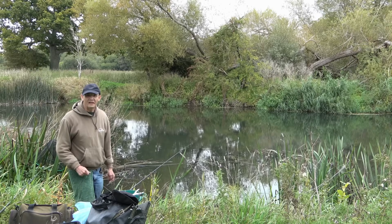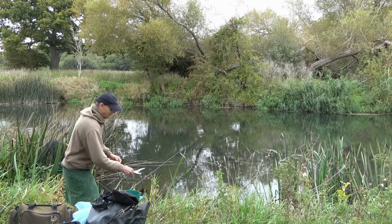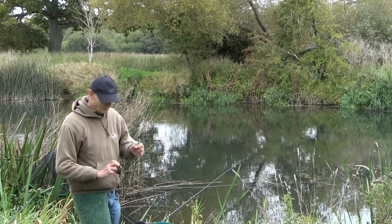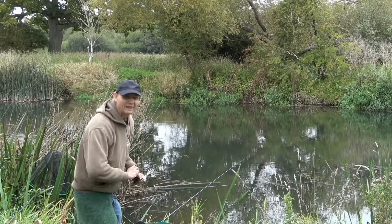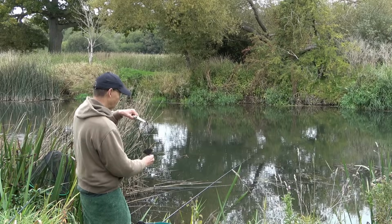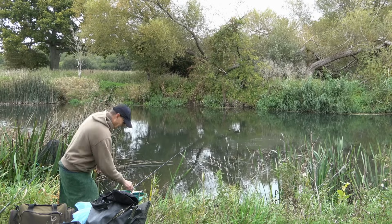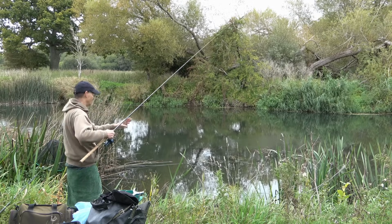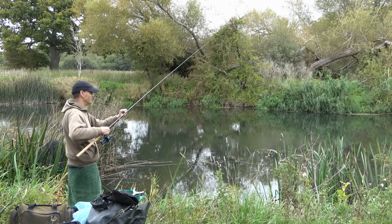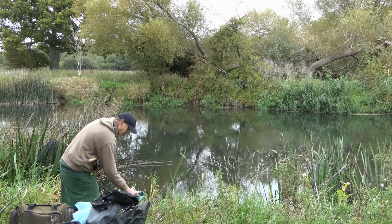I'm on Throop today. It's very low and stale, and I'm fishing a little waggler, 2.5 BB with a 16, and this is the only place I found any fish. There's dace and roach topping out there. I'm starting to get a few dace and roach on a little waggler, fine wire 16, and quite fun fishing.